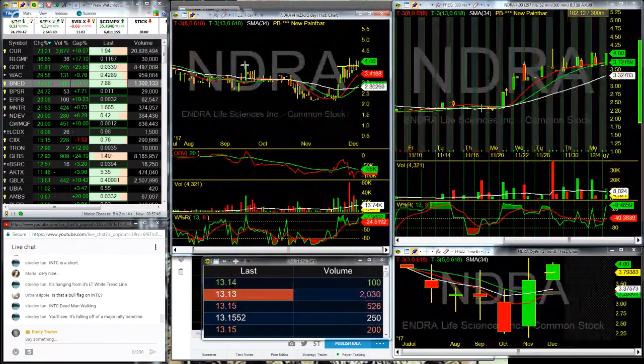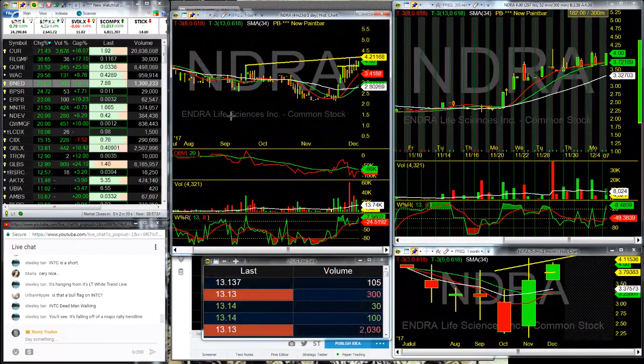Here's something to look at here. As support needs to break, take out this little inverted hammer.